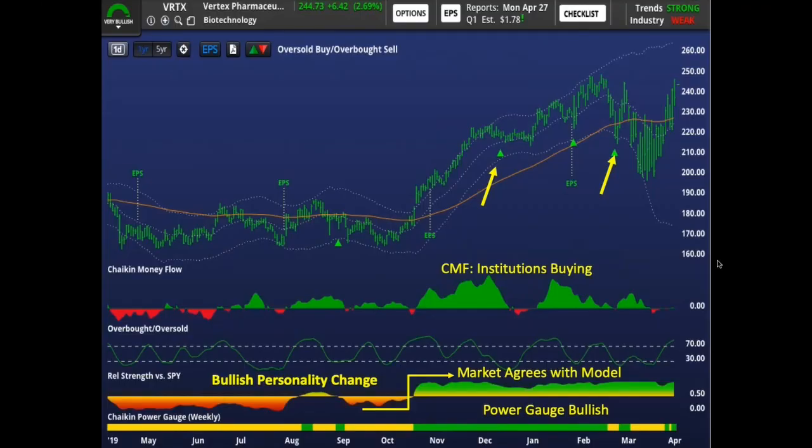Here's an example of a bullish personality change in a biotech stock, Vertex Pharmaceuticals, VRTX. It had been in a downtrend, basing between 160 and 185. The stock started breaking out ahead of an earnings report in October. At the same time, the Power Gauge turned bullish. Institutions were accumulating this stock, so we're looking for buying opportunities.